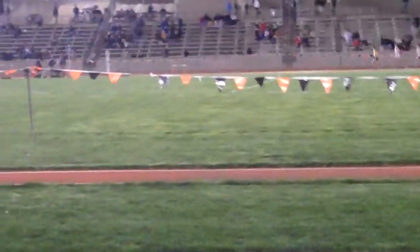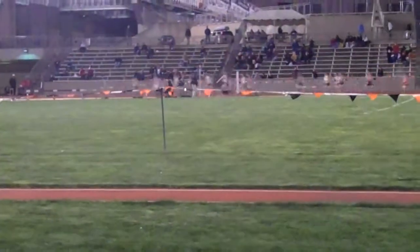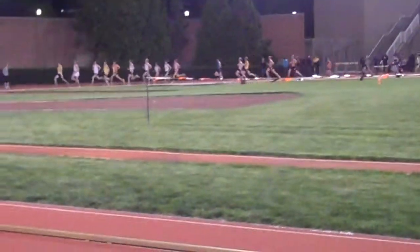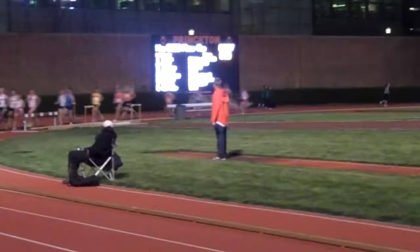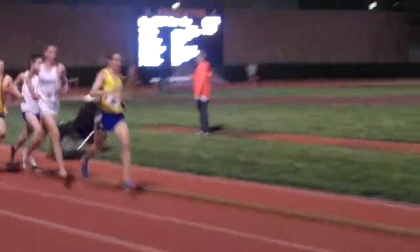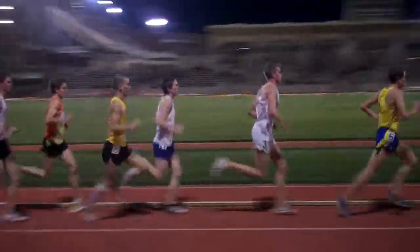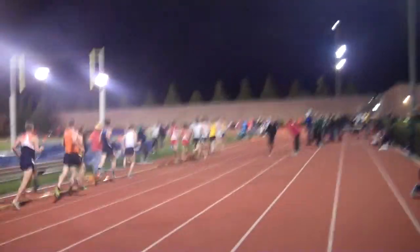And BAA continuing to lead. That was another 68.8, so they're running about 4:35 pace right now. So running in the 14:20 kind of range. So not quite the low 14s that we were expecting, unless we see a pretty big negative split here.